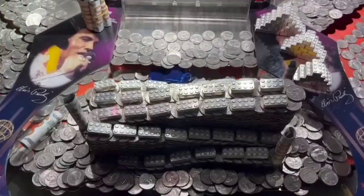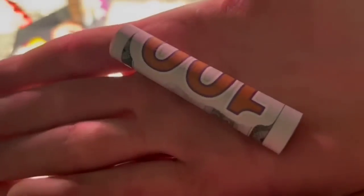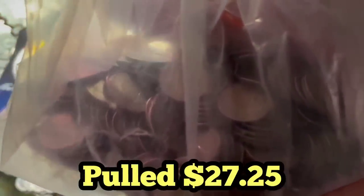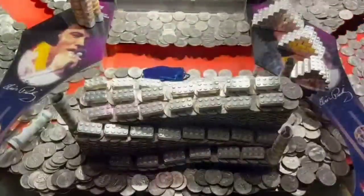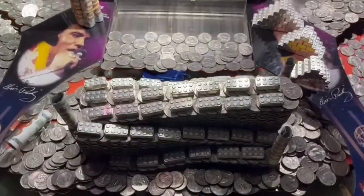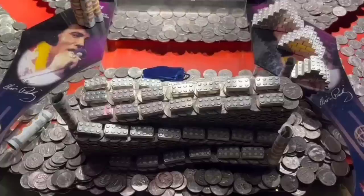There's a difference. All right, let's pull. We got the one nice stick stack here. One little stick stack. Then we have 27.25. If Mr. Lucky's here, the third. That's not too bad. That's pretty good. I can't ask for that. We got more than we put in. That is true.